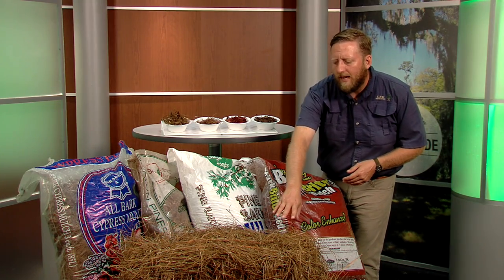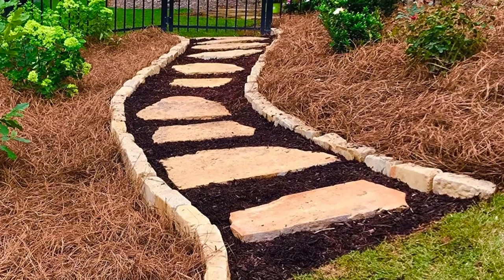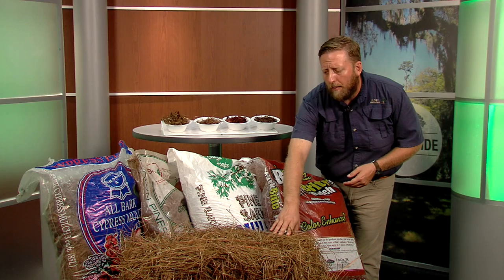Pine straw has a very, very fine texture. Sometimes you get a little rusty color, a little brownish color. Anyway, excellent mulch, and it's very common throughout the whole parish. I would say this is probably the most common mulch that I see driving around looking at landscapes in St. Tammany.